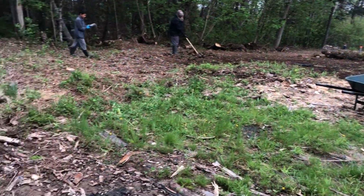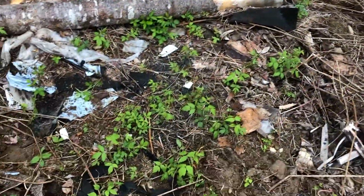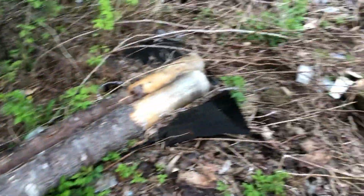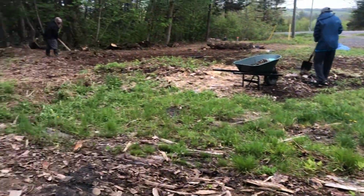Now that most of the brush has been pulled up, I can get to the wood underneath and the trash. There's so much disgusting trash. But at least we can see it now and move it better. It's already so much more open.